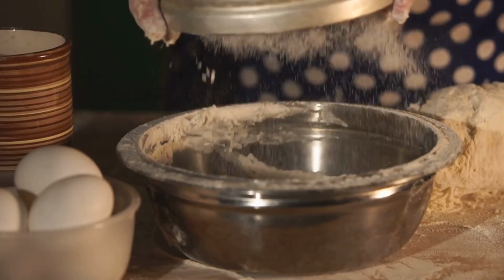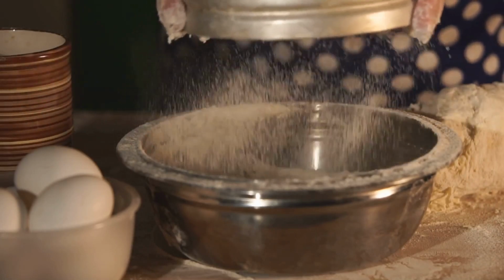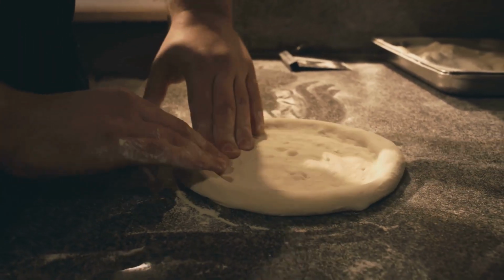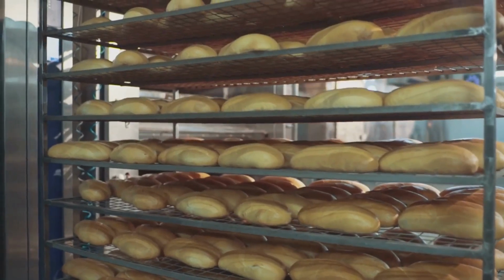This one's a real workhorse, packed with protein, around 12 to 14%. This high protein content is what gives bread flour its strength and elasticity. That means more gluten development, resulting in chewy bread with a satisfyingly crusty exterior. The gluten network traps air bubbles, giving bread its structure and chewiness. Think sourdough, bagels, and pizza crust.